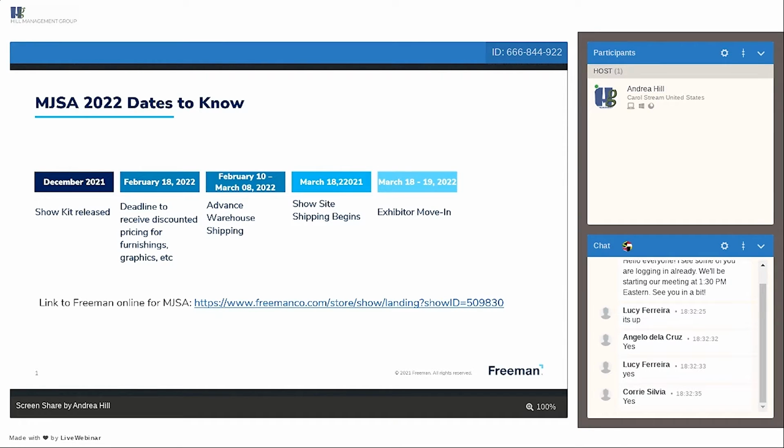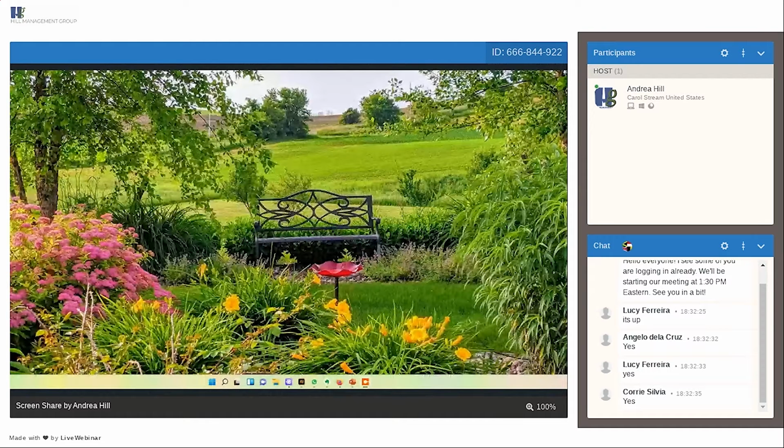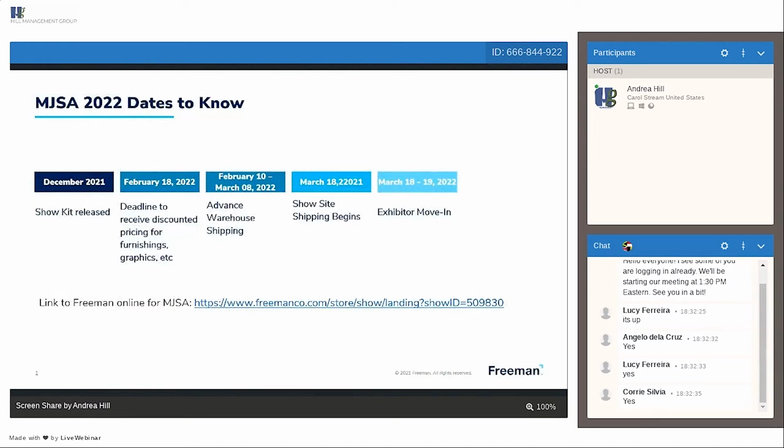The next date is when advanced warehouse shipping starts and ends. That has already begun. You can begin shipping your advanced materials to our warehouse, and that receiving ends March 8th. You'll see there is a 10-day gap between when advanced shipping ends and when show site shipping begins. We will still accept items at our warehouse between the 8th and the 18th, but that could be subject to a late warehouse fee. So be mindful if you fall in that window, as it could be a little more expensive.